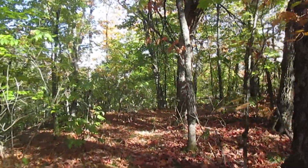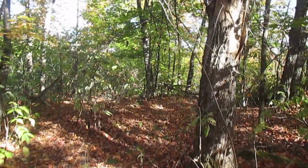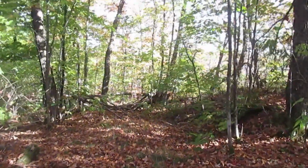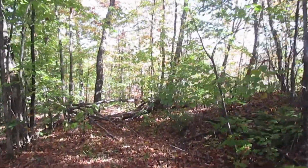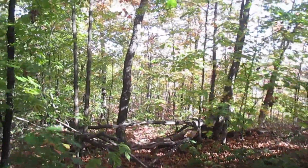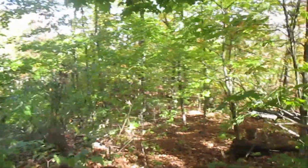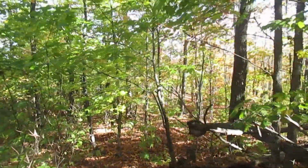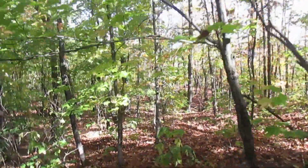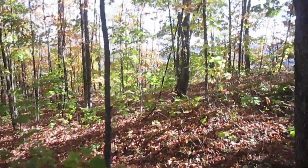That's a little unnerving. Hopefully I've picked the right way. Oh yeah, now I see another white marker up ahead. But obviously they're not keeping this trail trimmed very well. I think I have to go around here because there's a big tree across the way. Getting a little hungry. I think I'm gonna have a snack. This time I brought one with me.